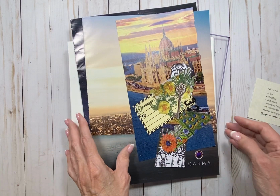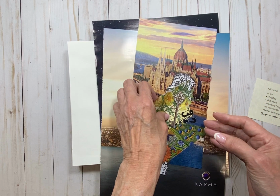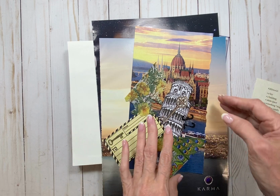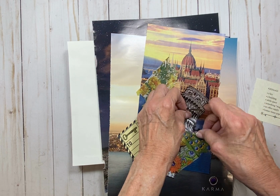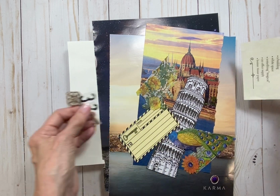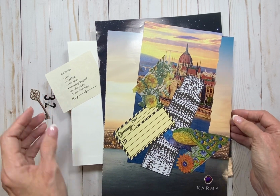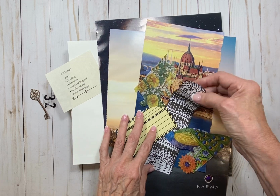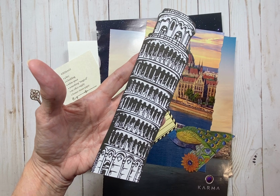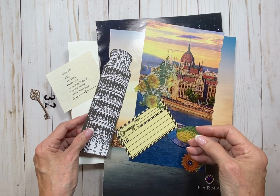I have several ideas about what I want to do, and I'll show you first that I am going to be doing all of these. These are the little things I'm going to put over here where my prompts are. I'll set my prompts to the side here. My building is the Leaning Tower of Pisa, and this came from a coloring book. So that's going to be my building.